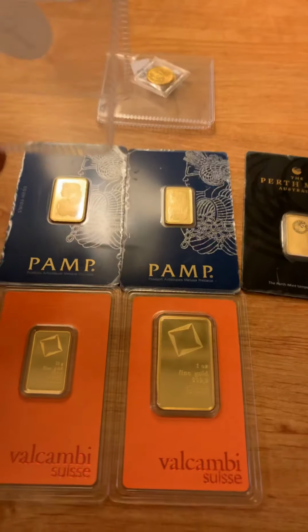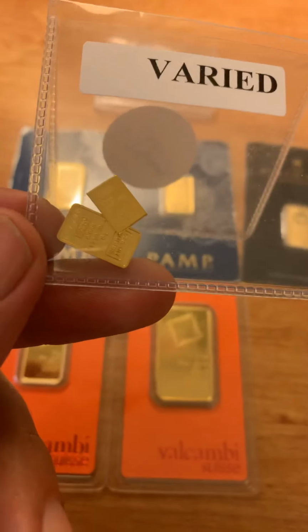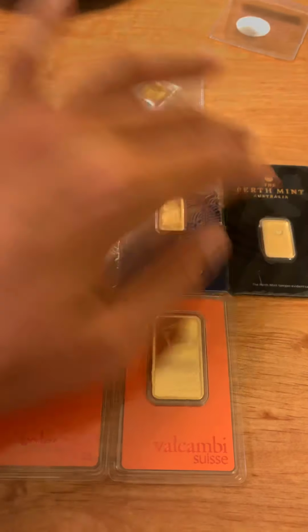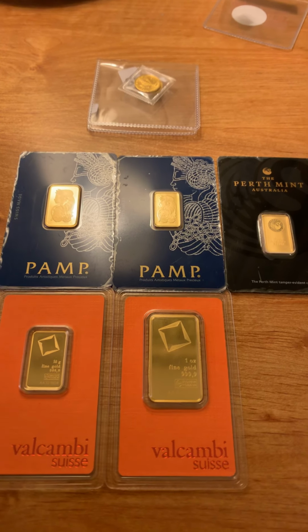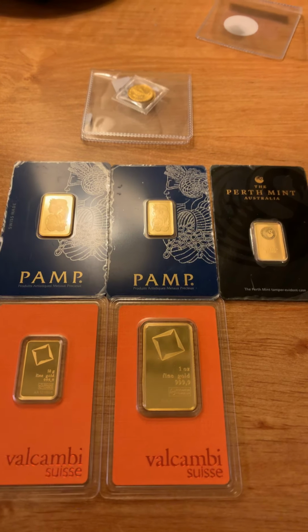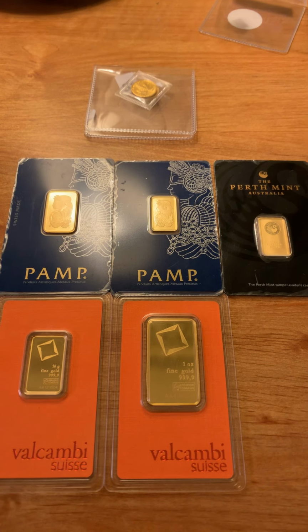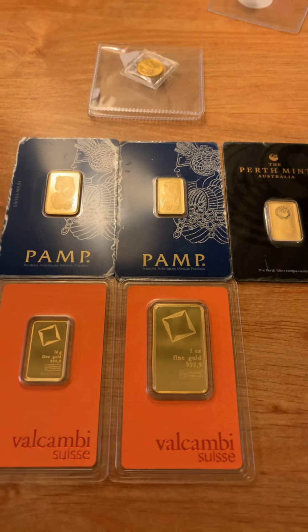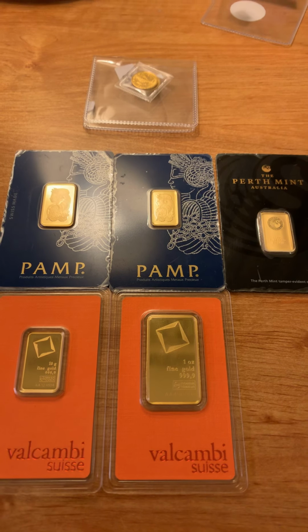So, as I mentioned in my other videos, these are gold wafers. So these are 1 gram. Those ones probably going to cost you now with spot going up $60, $70. Maybe not that much. Maybe in the 40s or 50s. That's probably right around where I bought those. But those are a way to get into getting some gold under your belt. Of course, it's small, but over time it starts to build up.